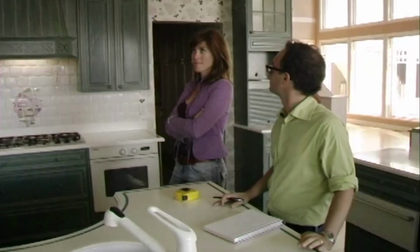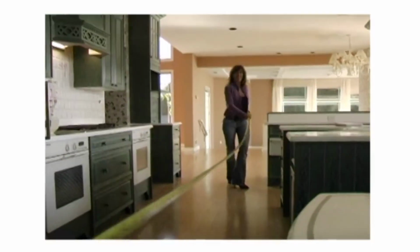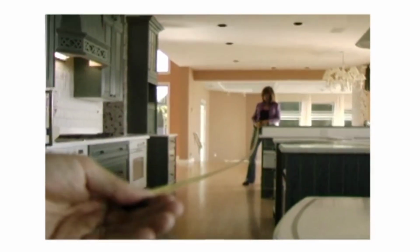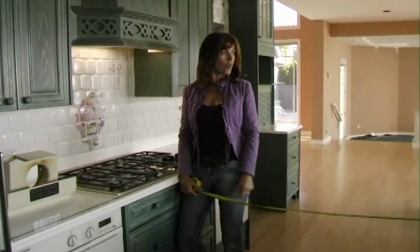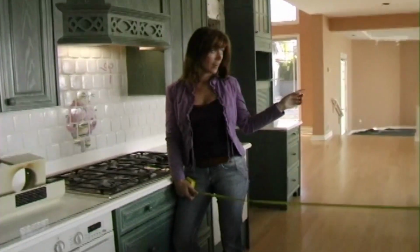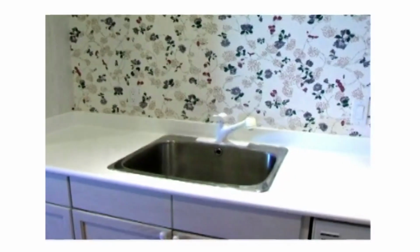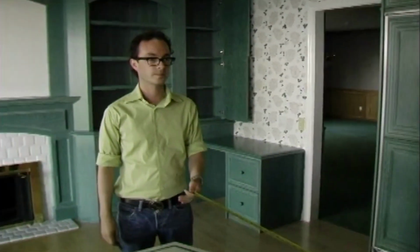Wow, where do we start? Is any of this worth keeping? Probably not. This is measuring up to be a huge job. Every time I see this kitchen, it's bigger than I remember it. 400 square feet, not including the sitting area, not including the eating area, and not including the butler's pantry. I see the challenges ahead, but I'm still thinking big.